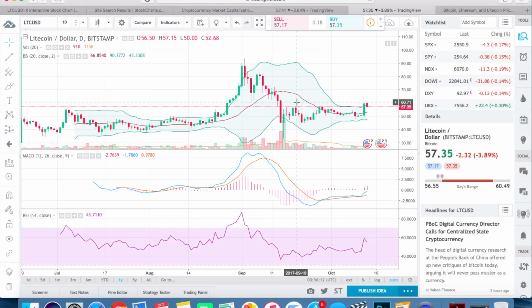And just to go over some of the resistance levels to pay attention to, right? We have some resistance at around 62. That shouldn't really be a problem if we break past 60 though. I would be paying attention more to 67. This is definitely going to be an area of high resistance. If we can break past that though, it should be pretty easy to get into this about $80 range over here.